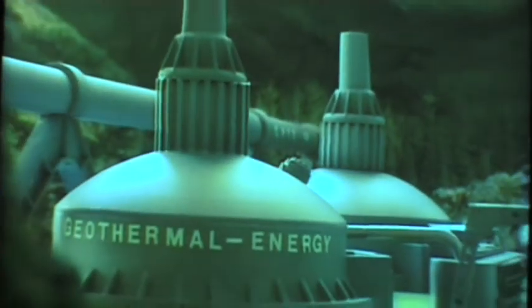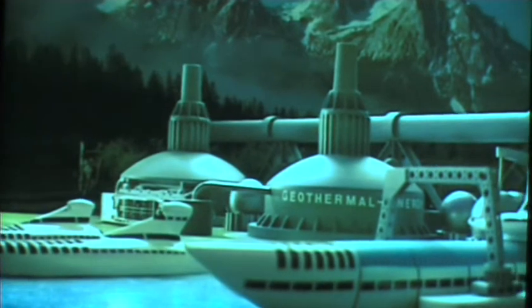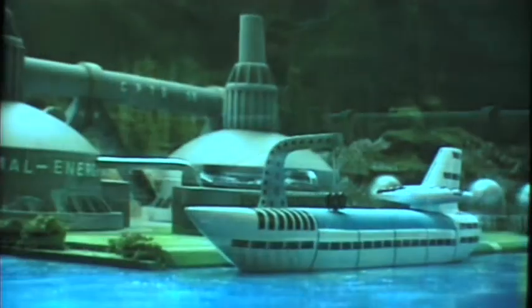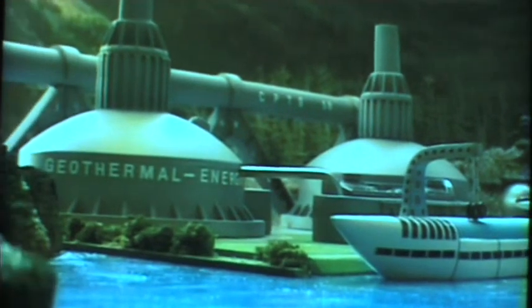Wherever possible, geothermal energy can be harnessed. Geothermal power offers the possibility of an abundant source of clean energy. This source alone could provide enough energy for the next 1,000 years.